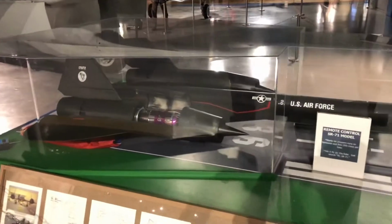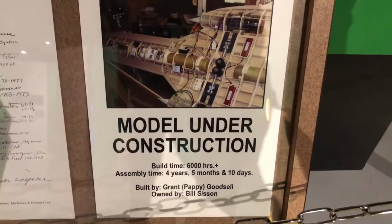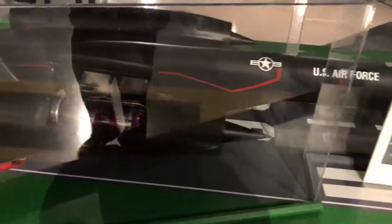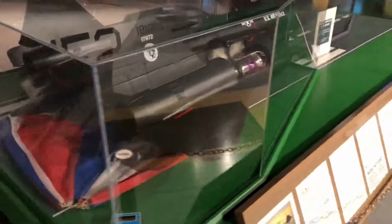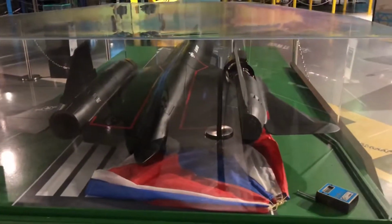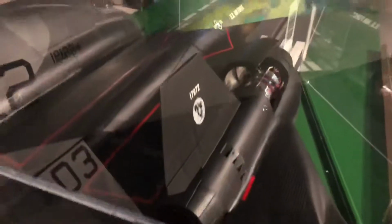Now, one more quick thing. This is a scale model remote controlled aircraft that somebody had made right here by Grant Goodsell. 6,000 hours, over 200 miles an hour, using 2 model jet engines. I could not even begin. Like, I would lose sight of it so quickly. Just absolutely phenomenal. What a beautiful, beautiful little model.